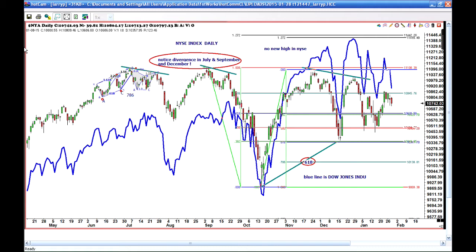One of the things that we're going to talk about with Arch Crawford at the break is the way that the advanced decline line is looking, and new highs to new lows, and to see the overall breadth of the market. Arch is a master at that.